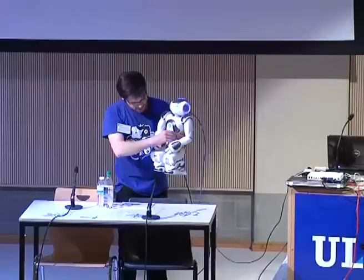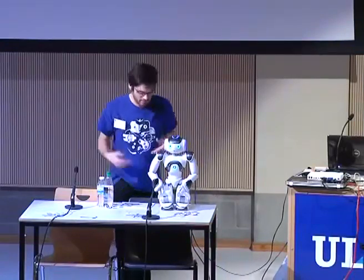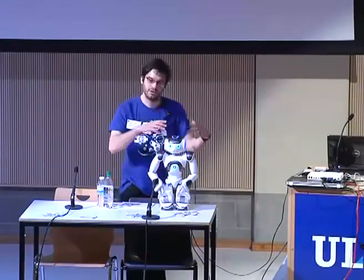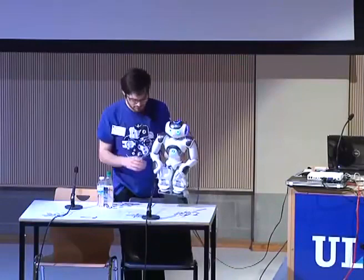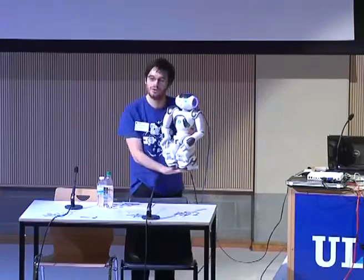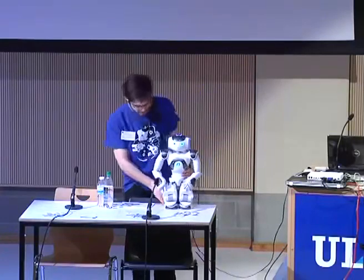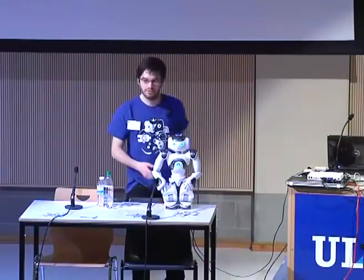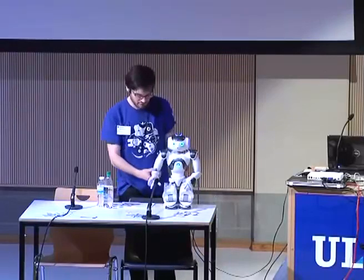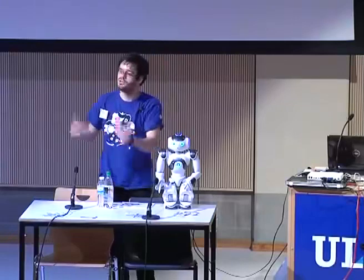He also has an inertial sensor, so when he moves like this, he knows it. He also uses it to know when he's falling, so he can protect himself and then get up. He also has lots of tactile sensors: the head has tactile sensors, the hands also, some bumpers here and there, and some pressure sensors also here. Again, he uses them to stabilize his walking. He has 25 degrees of freedom. You can control the motors one by one, or you can do very advanced stuff, like just tell the robot to go there, and it's going to compute all the steps and do the walking and so on.